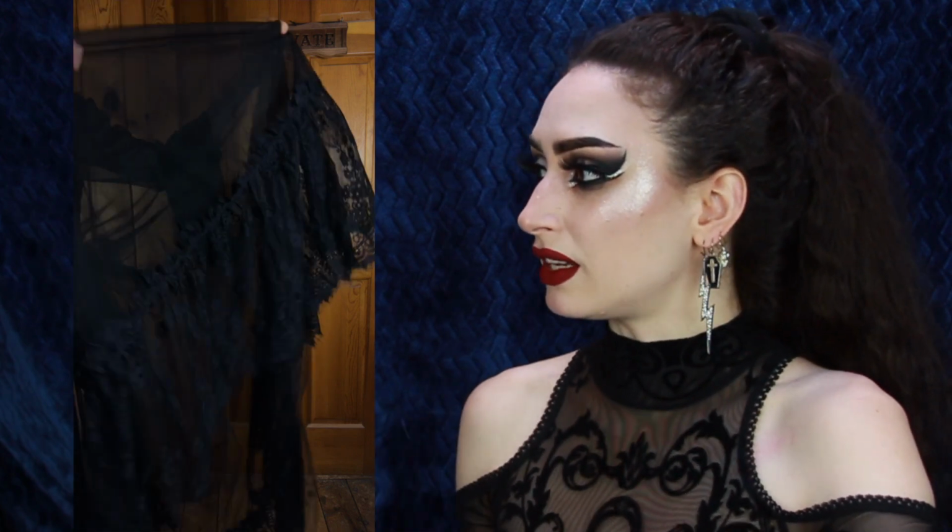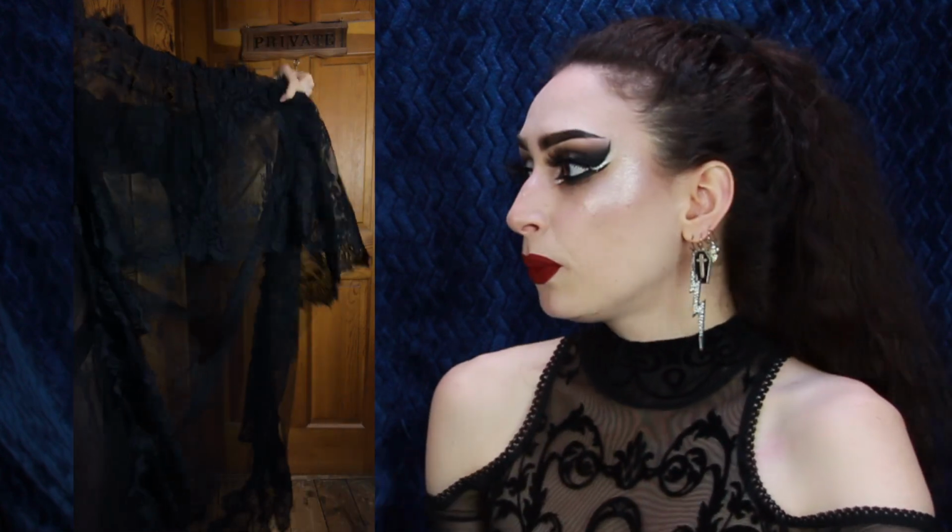Only bad thing about this dress is that where the tulle is, it's a little itchy, specifically around the waist seam. So if you're wearing this on bare skin, it will be a little bit itchy. It's not terrible, but it is there. But if you're wearing something underneath like the model was, you'll be just fine.